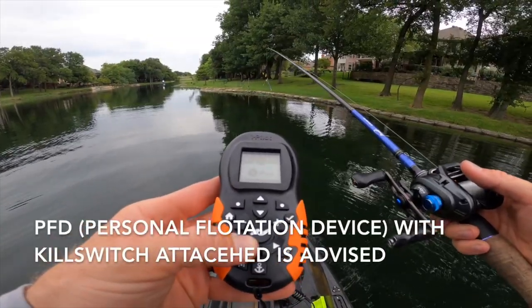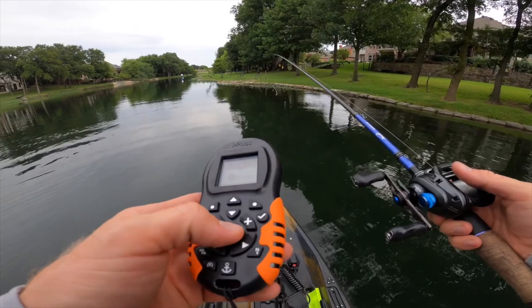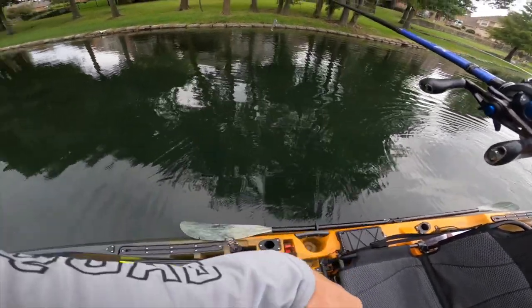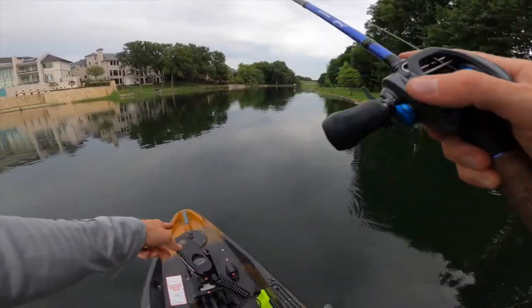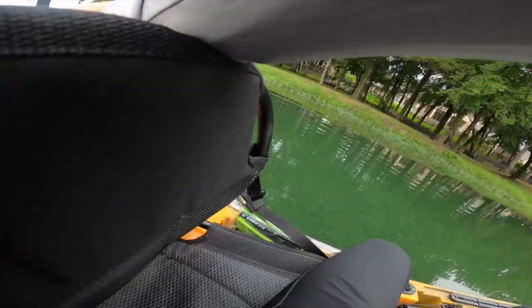You definitely don't want to be standing with this motor on a high speed, because if you try to correct your angle, you could definitely fall off. So it's best to have that kill switch attached to you versus attached to the boat. That is what it is made for. And it's also best to be wearing your life vest. I just got that thing stashed in the front pocket of the boat, but there has to be a fish under this tree. I might throw a drop shot down.